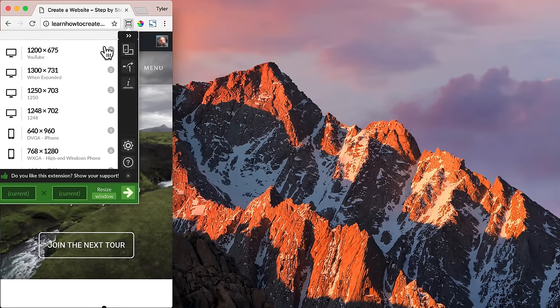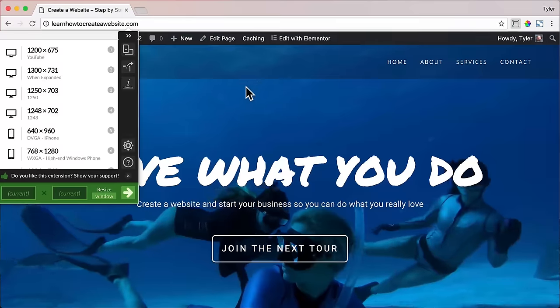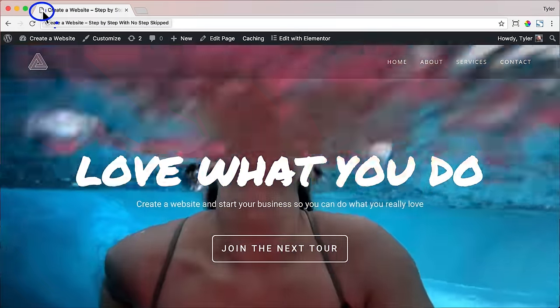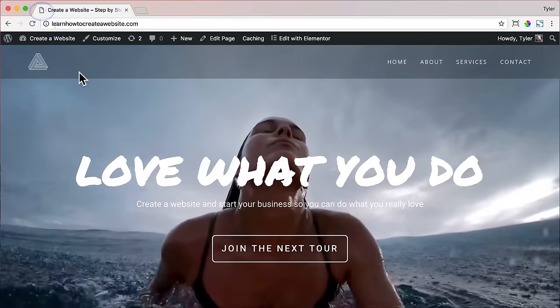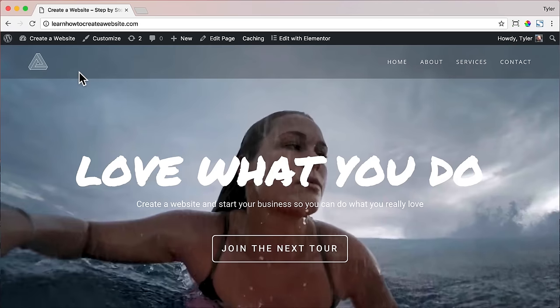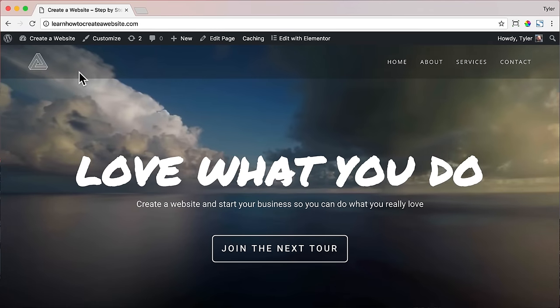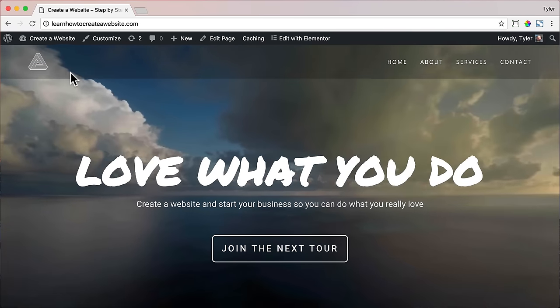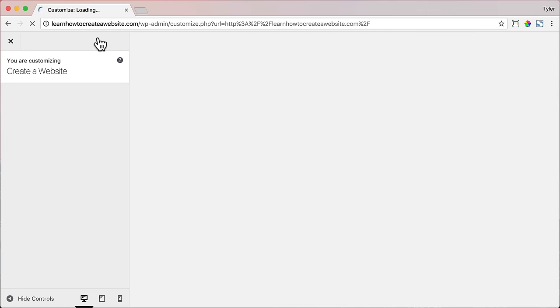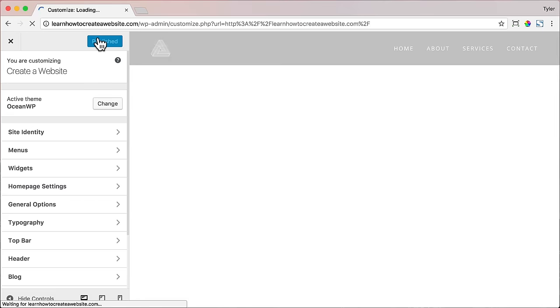The next thing that we're going to do is change our favicon, and that's this little icon up here. You could barely see it, but you see it looks like a page right now. We want our logo to be in there. But if we keep our logo as white because it's a white background, you're not going to be able to see it. So I want to change our logo into a black logo so that we can actually see that icon. So to do that, click on customize, then click site identity.